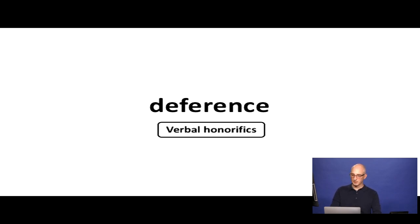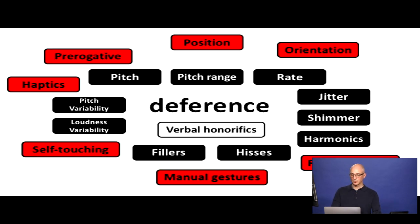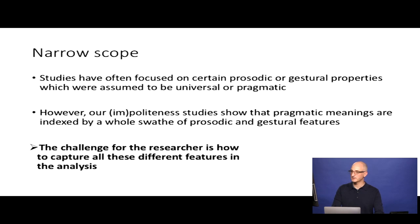What our research has shown is that the pragmatic meaning of deference is indexed in Korean and also Japanese, not just through verbal honorifics, but also by prosody, gesture, nonverbal behavior, and even interpersonal synchrony. Thus, a description of deference that only takes honorifics into account is missing out on a whole swathe of multimodal cues. Just very briefly, I'll conclude with a couple of observations on limitations and future directions.